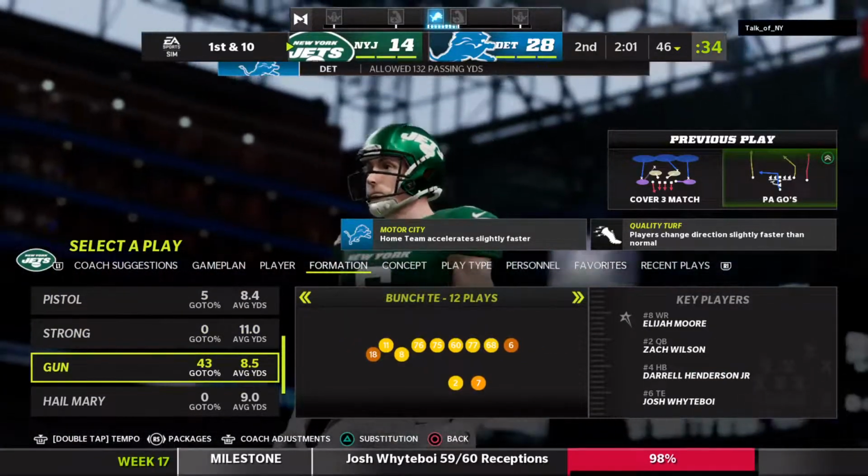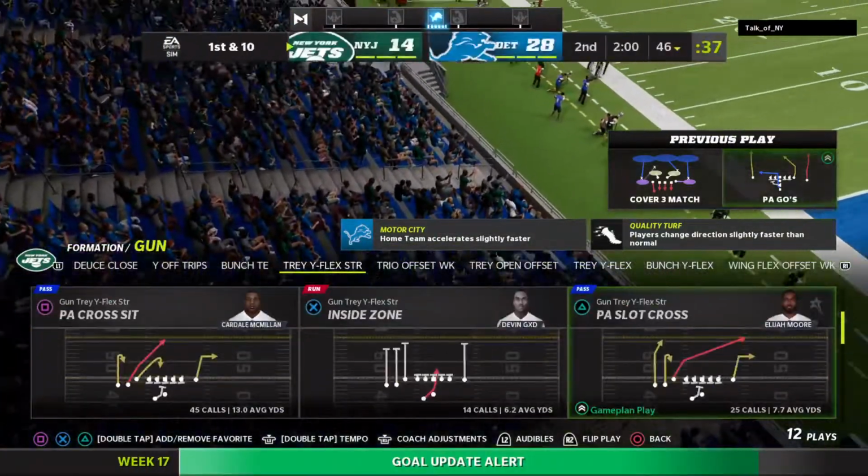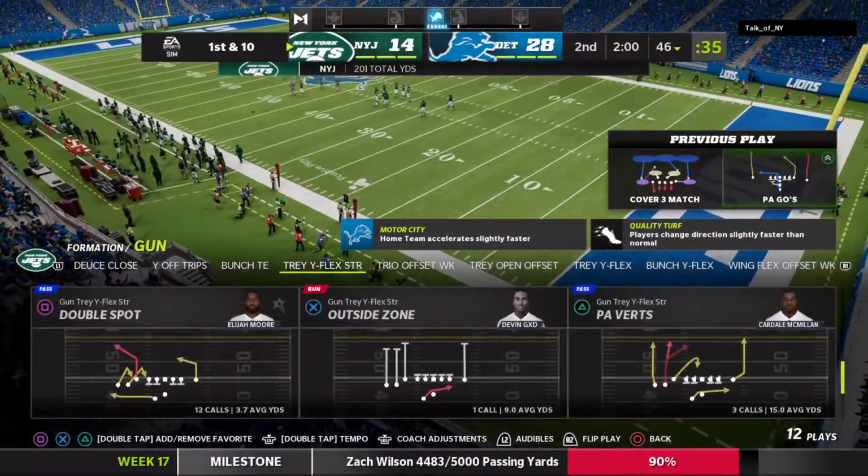So that didn't bother you too much last time? No, because it's exactly what you're supposed to do. You can't have good field position, not try to take advantage of it. Sometimes the defense makes a good play too.